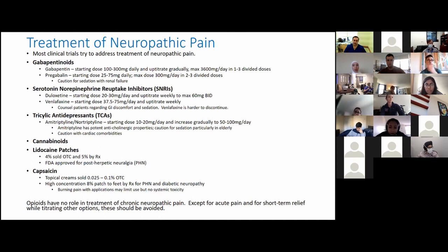I took it last year when I had shingles. I said, oh, I'm a guy, I'm fine, I'll take the 25. I was like drooling on my couch. Really start slow with these, and then you can go up higher.